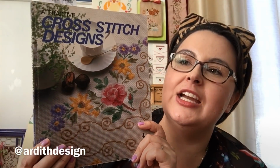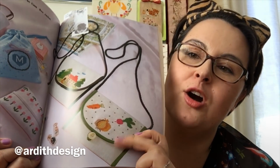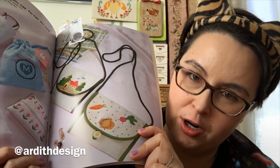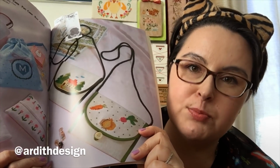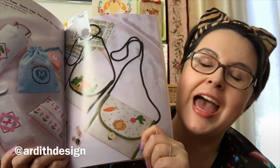Okay. And then I found the cross stitch designs here. They let you know that they're attractive designs. And I, of course, on my hunt for all the carrots and radishes, oh look, I could make my own carrot and radish purse, because spring would not be complete without a carrot, radish, onion purse.